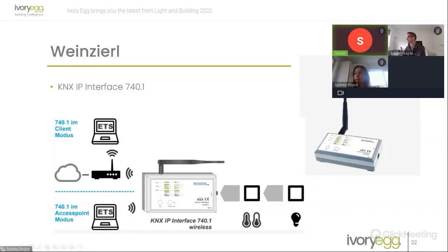Then you've got the IP wireless interface from Weinzierl, which is a very new and exciting product. So guys, every one of you out there that's doing integration should buy one of these. You're crazy if you don't. Basically, you plug it into the bus anywhere, and it provides an access point for you to program directly through to the KNX bus without any network to worry about. You can walk around with your iPad and test.